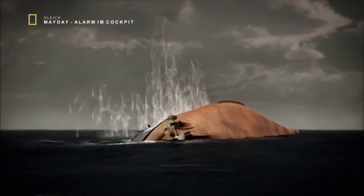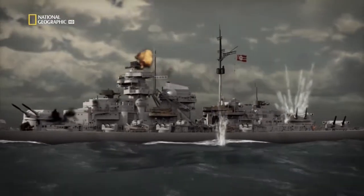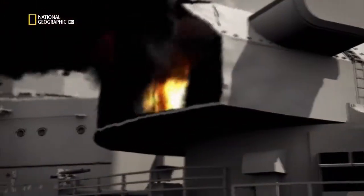The loss of Bismarck could have been avoided by canceling the operation from the beginning. Sending Bismarck out with the heavy cruiser Prinz Eugen against the odds that they knew existed, against a much superior navy, the British Navy, was in my opinion, not a smart thing to do. History is full of if only this, that, or the other had happened, or hadn't happened. That's the course of history.